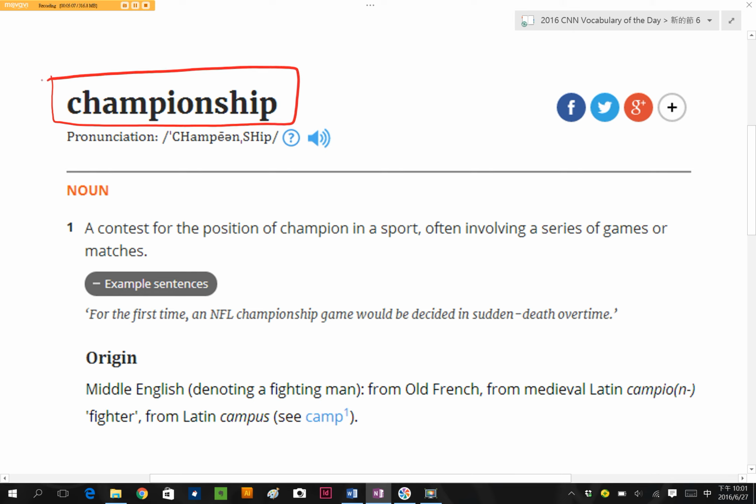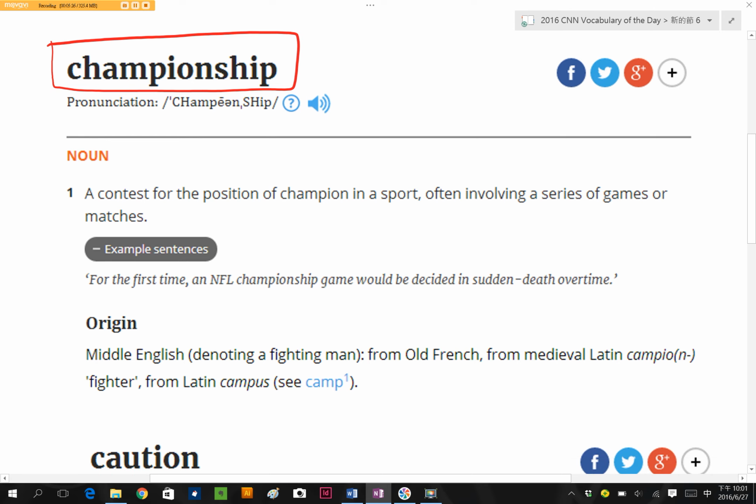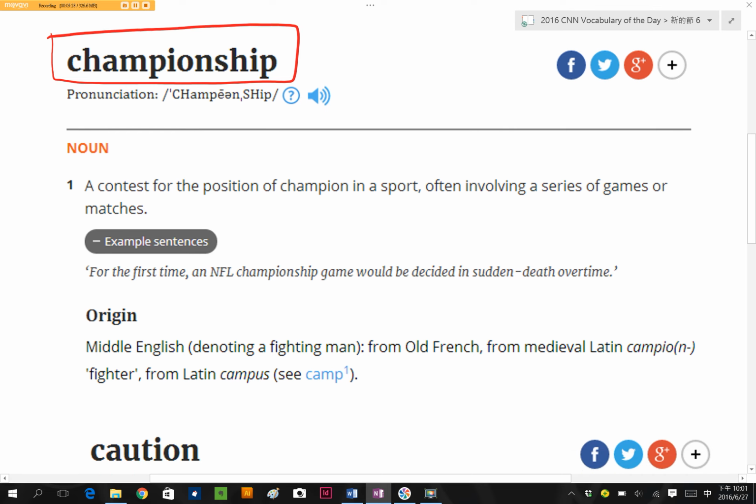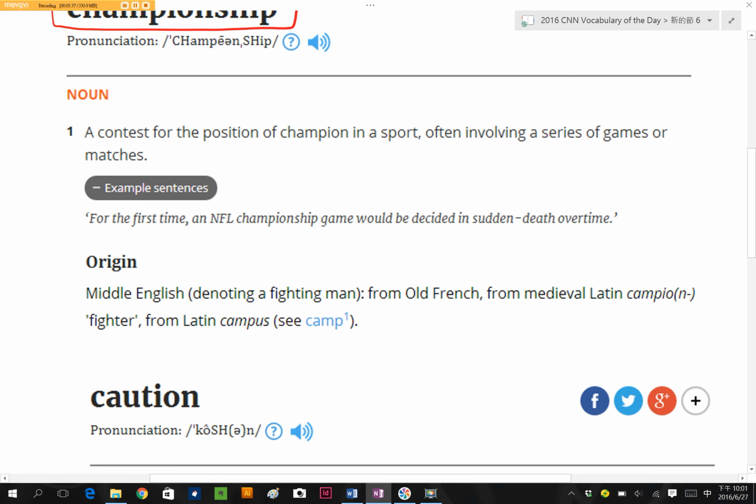Championship. Noun. A contest for the position of champion in a sport, often involving a series of games or matches. Example sentence: For the first time, an NFL championship game will be decided in sudden death overtime.